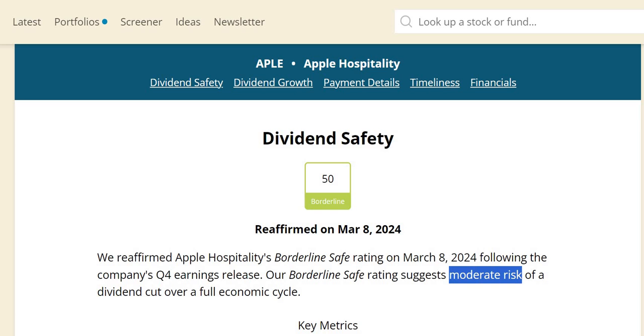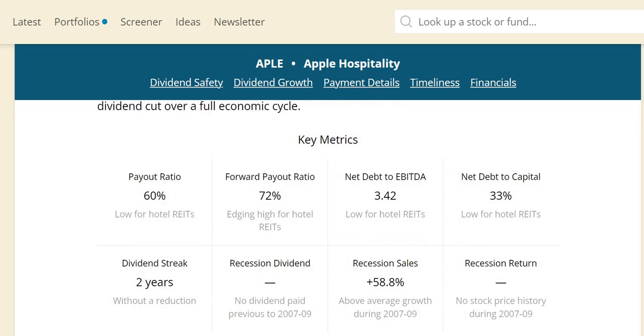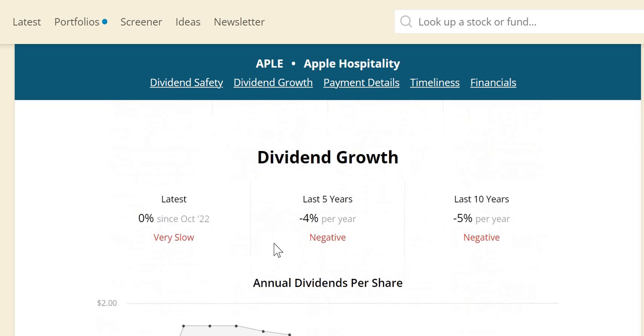In fact, just reaffirmed March the 8th, 2024. Key metrics, well then, in the last recession, they had very strong sales. In fact, 59%, well above the average growth, or we should say negative growth of the S&P.